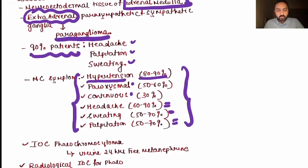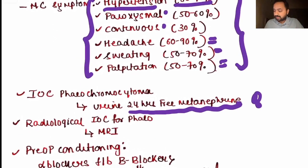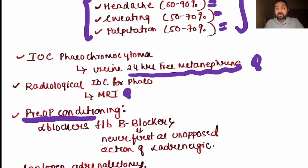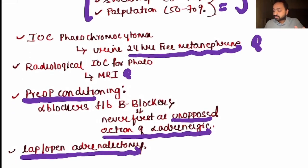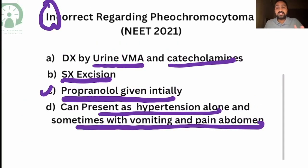Then the investigation of choice for your pheochromocytoma is your urine 24-hour free metanephrines. And if they ask you regarding the radiological investigation of your choice, then that is your MRI. Now regarding your pre-op conditioning, it's always alpha blockers followed by beta blockers. Why are beta blockers never given first? Because it will lead to unopposed action of your alpha adrenergic receptors, and your treatment of choice remains lap or open adrenalectomy, right? So please remember these important points with respect to your pheochromocytoma, and the answer over here in your NEET 2021 question would have been propranolol given initially.